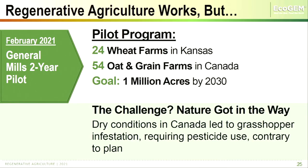And it was working. They had some huge successes, and they definitely were able to demonstrate that they were able to sequester carbon, which is, at the end of the day, one of the key goals, just capture that carbon. But there's a challenge here. Nature. Nature gets in the way. What do I mean? They had some significantly dry conditions up in Canada that led to a grasshopper infestation. Think about that. No one ever thinks about that. The grasshoppers were so large, they ate the crop. So they had to put pesticides down in order to deal with the grasshoppers. That was not part of the plan. That's part of the nutrient management concept we talked about. You don't want to put pesticides down, but they had to because nature got in the way.